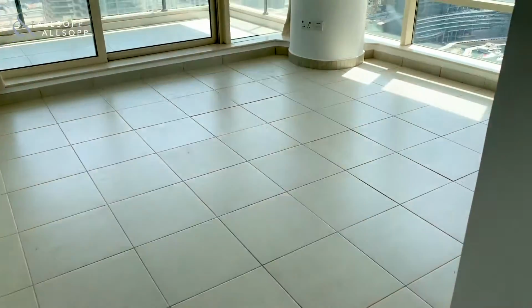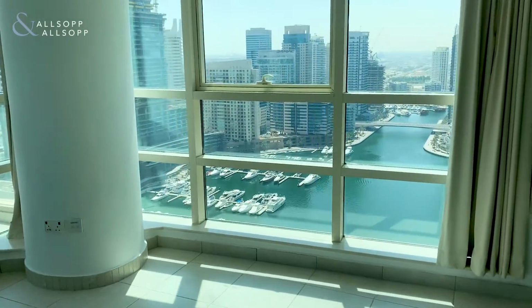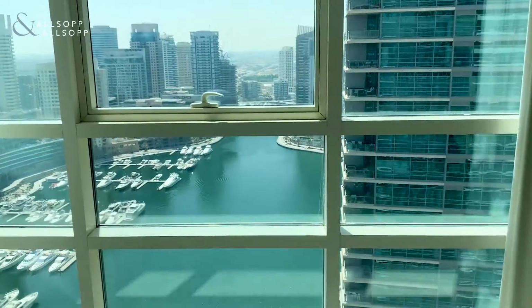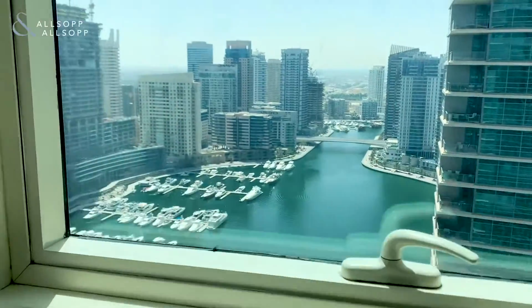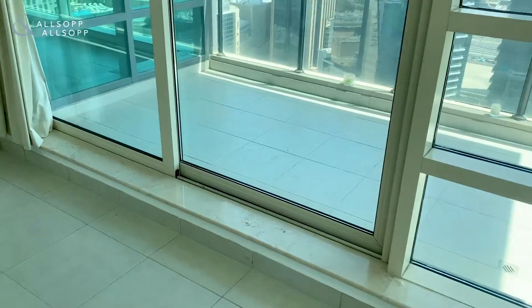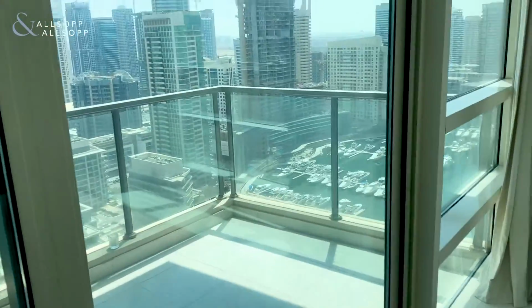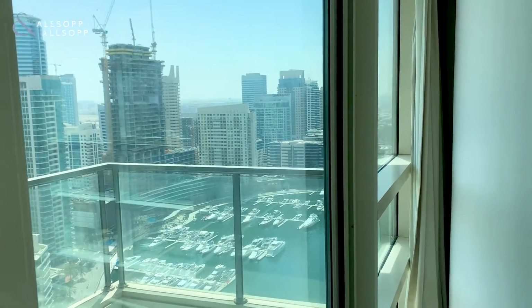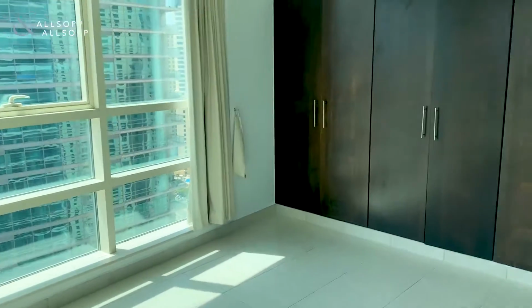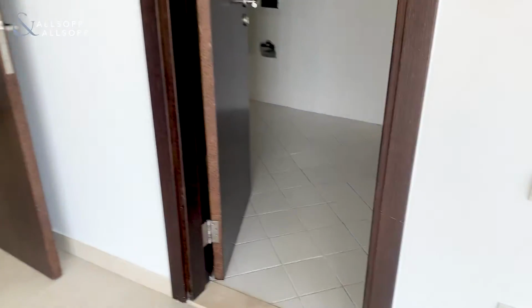Here we have the second bedroom, which is also a corner unit. It's one of the best in Marina Quays. Also comes with a large balcony. Again, plenty of wardrobe space, and an ensuite.